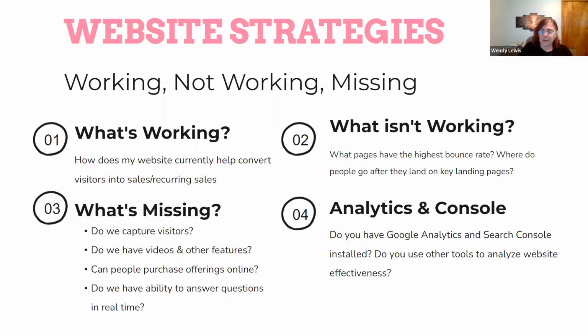So one of the things that you're going to need to have is some kind of analytics tool that's going to help you get all of that key information. Google Analytics and Google Search Console is free. And when it's connected to your website, does give you a lot of information. There are other tools available.